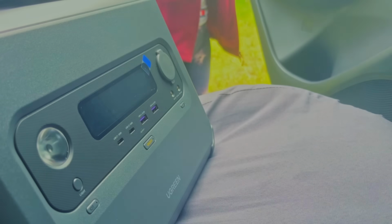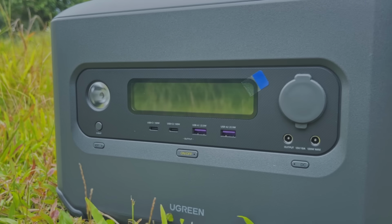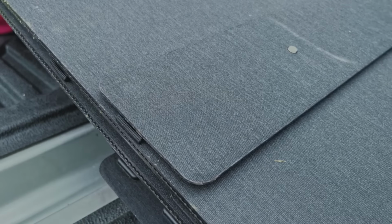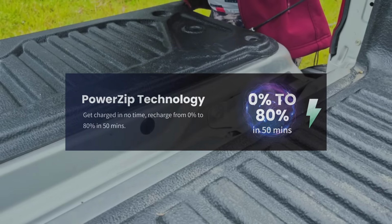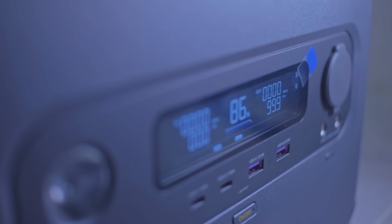Today, I brought with me the Ugreen Power Roam 1200 portable power station that I've been using for several weeks now. Power is an essential thing when camping. This is why one thing I love and enjoyed about this is its ultra fast charging that is called Power Zip Tech. When charging from an AC wall outlet, it gets you from 0 to 80% battery in just 50 minutes. That is super fast considering that the battery contains 1024 watt-hours of energy.